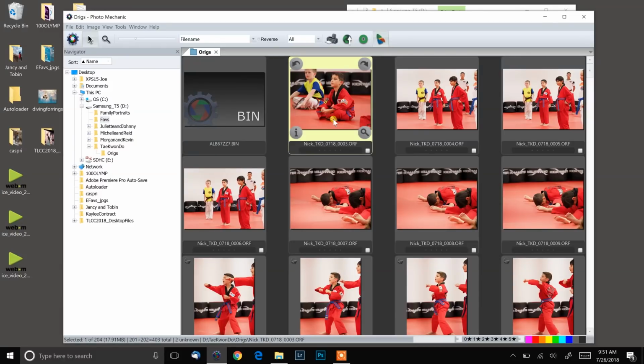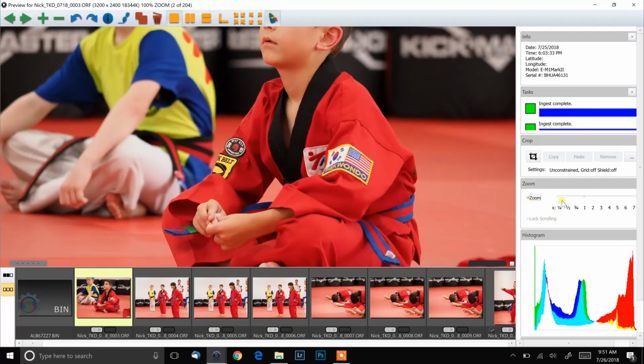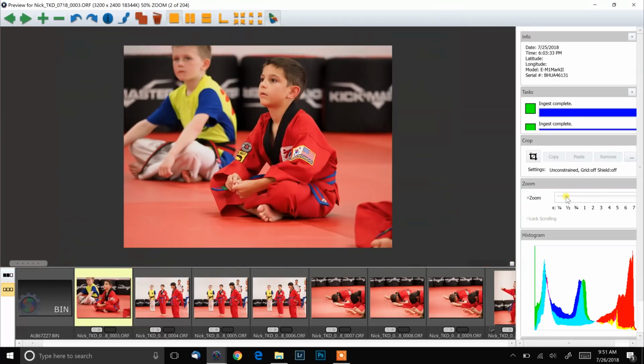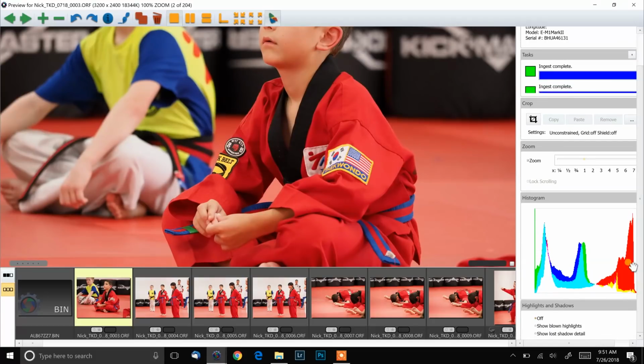If you click into a picture here, this brings up this screen where you see a larger preview. A couple of things here. Here is metadata on this side. Here is zooming into 1:1. If you click the little zoom key and have it at 1, you're seeing 1:1. If you go up to 2, you're at 2:1. Down to half, you're at 50%, and so on and so forth. And then here you have a histogram, and it can show you any blown highlights or lost shadow detail that you have in your photographs.